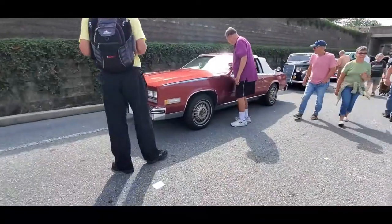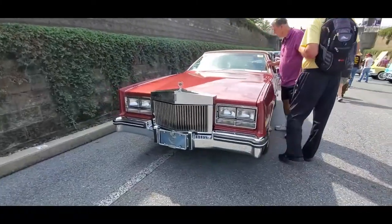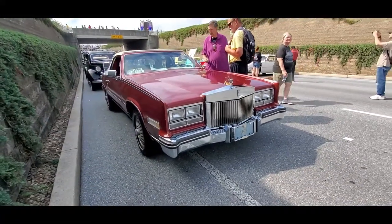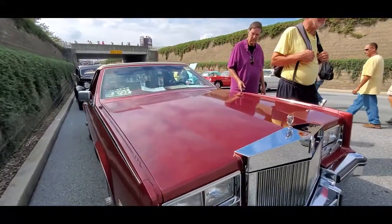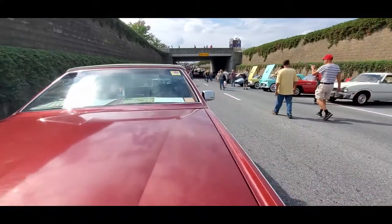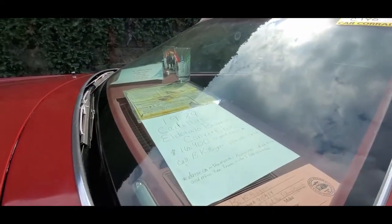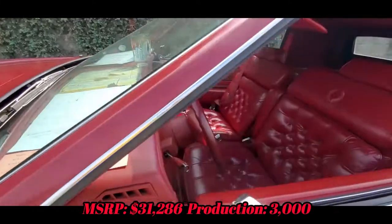I want to shoot over here to this little Caddy convertible. These were conversions, very interesting. When Cadillac started offering these, they actually got sued by the Eldorado owners who had bought the quote-unquote last Cadillac convertible in, what was that, '76, '77? Right, so I think it was '77. This is an '84 Eldorado Biarritz convertible, asking 16.9 or good offer.